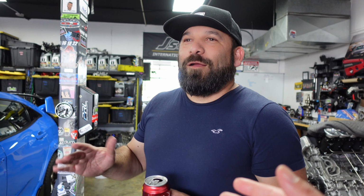Everything's done. Intake manifold back, fuel pump back in, intake, you know, yada yada. Now we just gotta tighten the downpipe from the bottom end, and then it's time for them to do some live tuning.